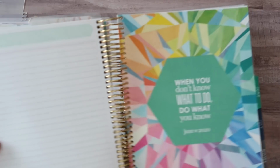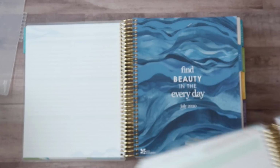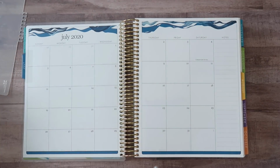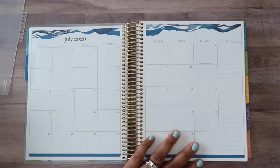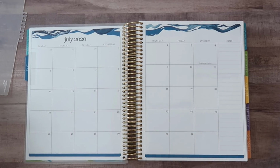As you can see, this is June of this year and this is July of the upcoming year, and they always just sort of go with a theme and a quote for every month. Now, here's what the month view looks like. It is a Sunday through Saturday start. That is still one change that I do wish that they would make. I would love a Monday month view start, but that again is my own personal preference.